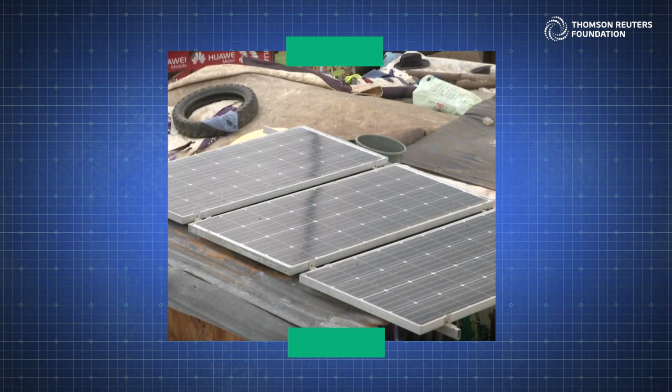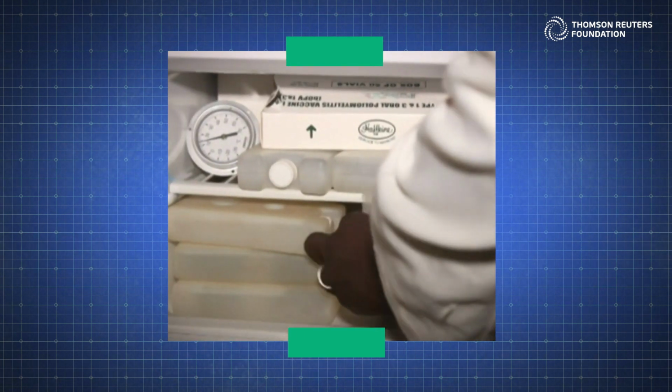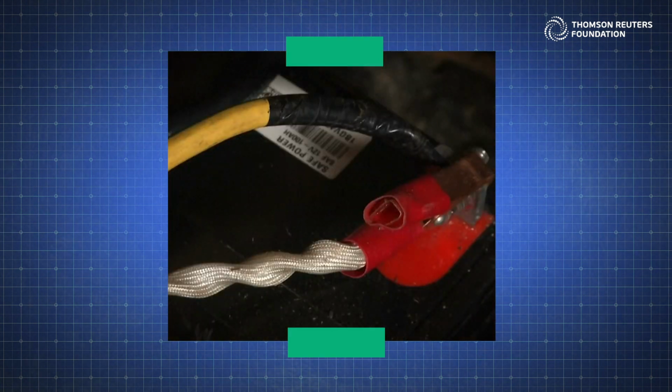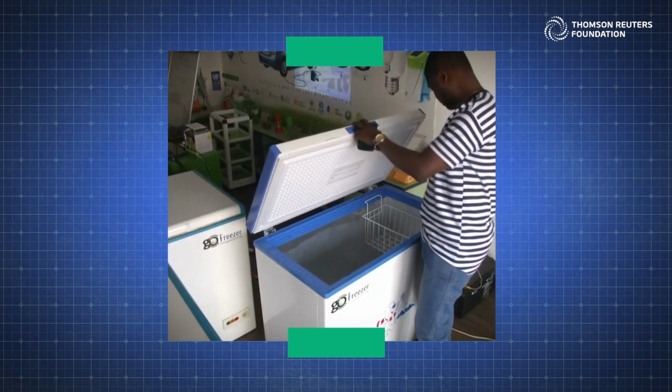Off-grid solutions like mini-grids and solar home systems are going to be crucial to bridging that gap. Solar-powered fridges are designed to maintain vaccines at the prescribed temperatures without the need for electricity from the grid. Even though the initial cost of these might be a bit higher, they offer significant energy cost savings, which reduce the costs over time, and they reduce emissions.